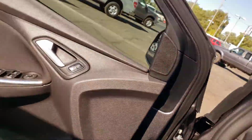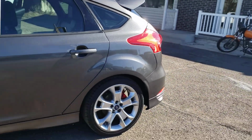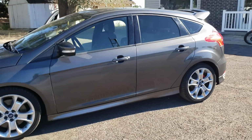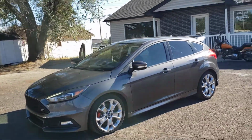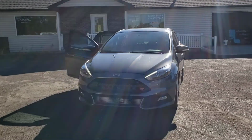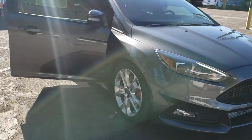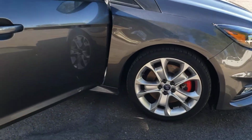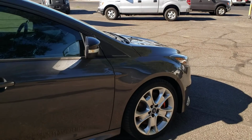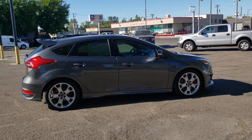All right, let's close this up and take a look at the outside. The outside is very straight. I'm not sure what color they call this, but it is a very nice color gray. As you can see, beautiful. There's the ST logo there. Good looking rims. Again, super clean. Let's pull back on this. This is just a really nice car.